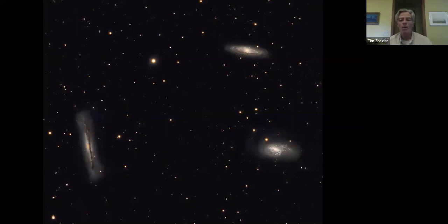It's really remarkable. These three galaxies, which are at a distance of about 35 million light years, are gravitationally bound. That is, they actually are fairly close together. This is not unlike the trio of galaxies that include the Milky Way galaxy, our galaxy, the Great Andromeda galaxy, and the Pinwheel galaxy. We saw those three in the last talk.